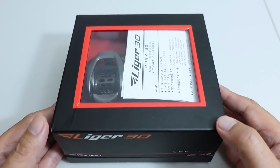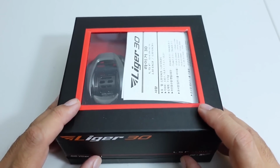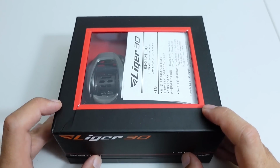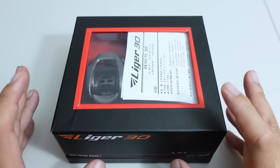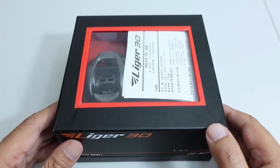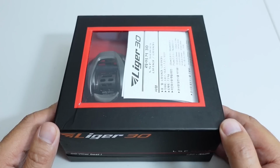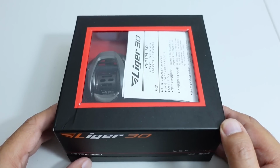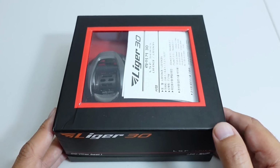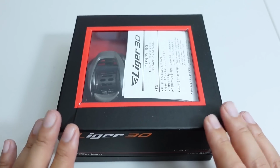Now keep in mind this took place about a year ago, so this reel has been sitting in this box waiting for this video for about a year. I haven't opened it, so I don't know if the knob specs are right, but before we do open up this box, I want everyone to give a shout out and thanks to Chris. This is the guy over in South Korea that was generous enough to take time out of his day to ship this reel to me.